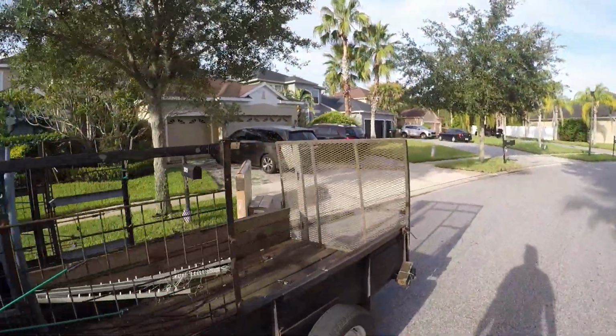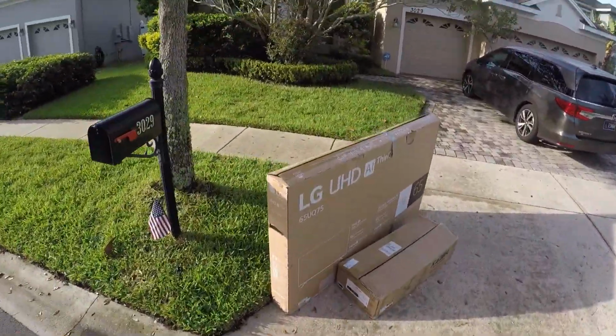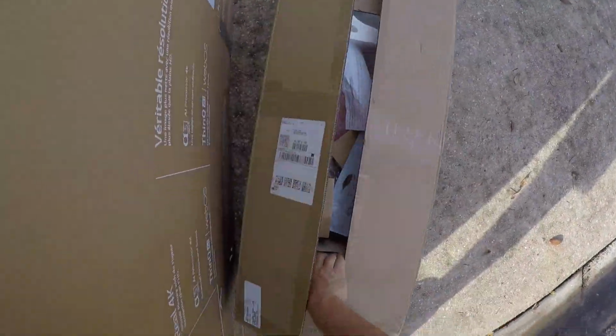It's on the wrong side of the car. I like being able to go by and just shake the boxes. I know. Lazy Wednesday. It's not even in here. That's why I like shaking the boxes from the road. You don't have to get out.